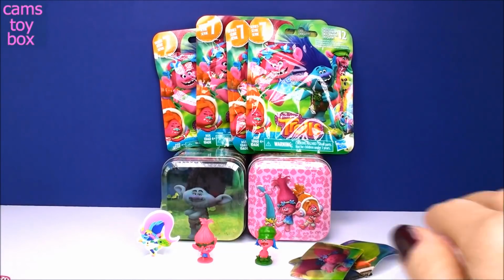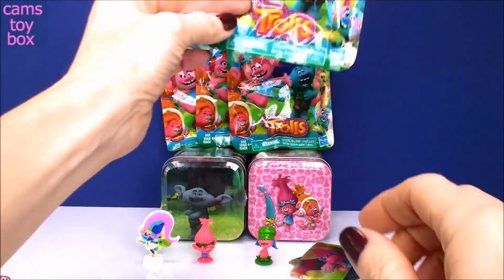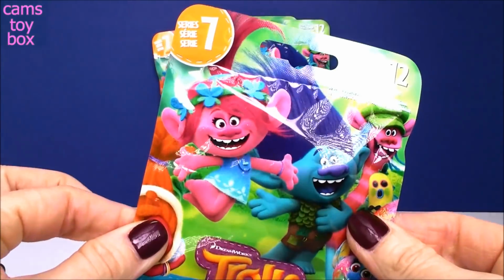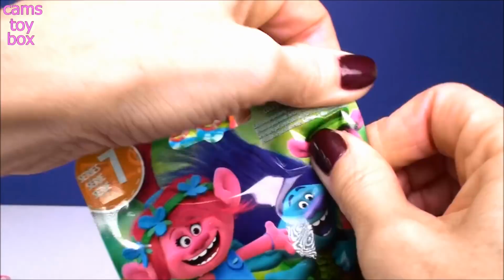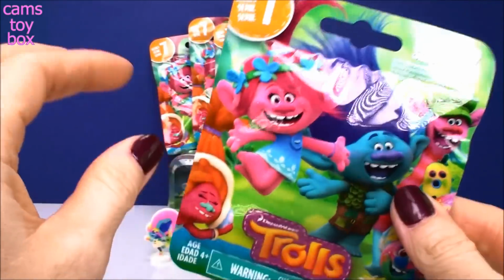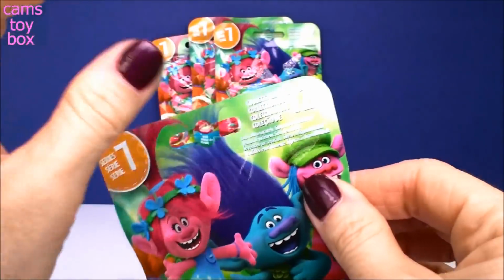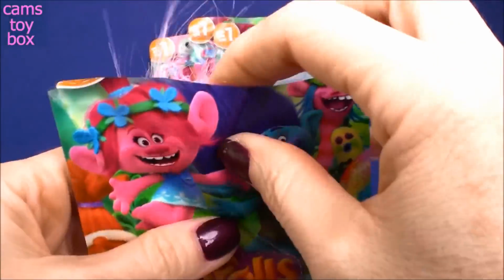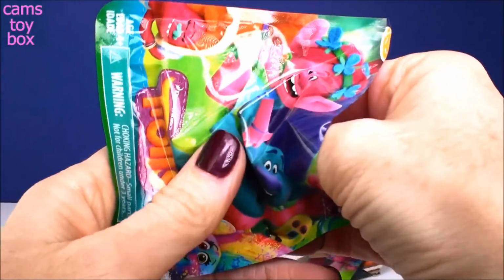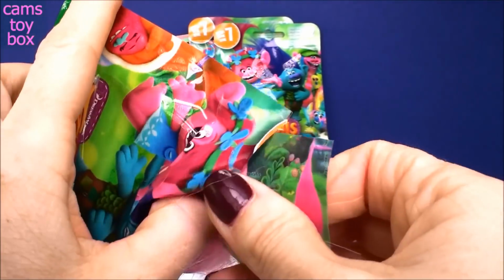All right, so let's do our blind bags next. This series is so super cute. It is called the Hug and Reveal series, for those of you who have not seen it. There are 12 new trolls to collect. Some of them are repeats from a previous series, but they all look a little different, and they do something really super cool in this series. I'll start out with the collector's guide, of course, and I'll show you what to expect.